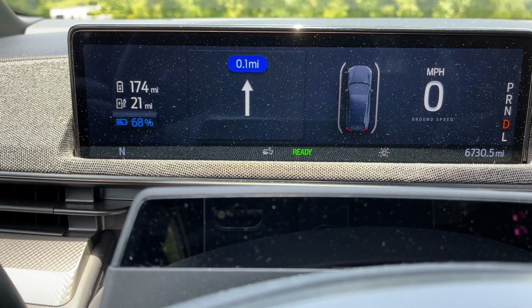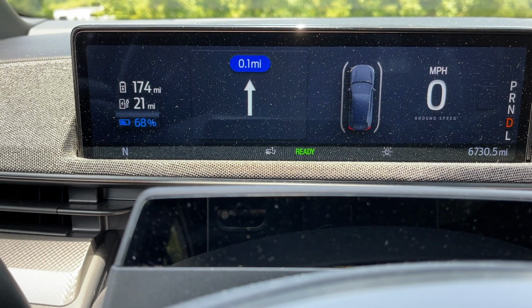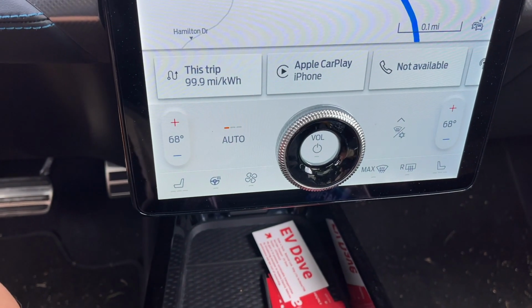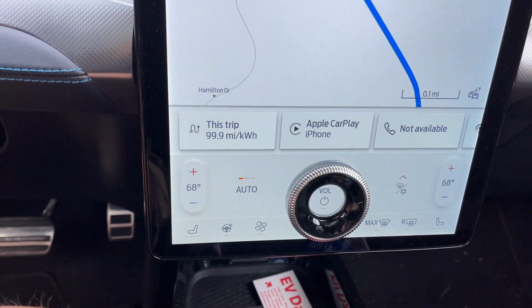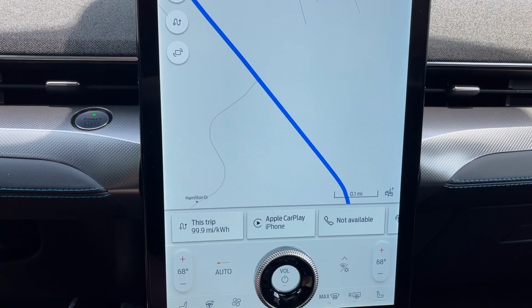The current odometer reads 174 miles of range. Our temperature is set to 68 degrees. I have no dogs in the car on this trip, so I think we're ready to go. Let's get out of here.